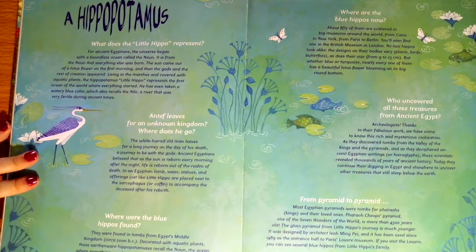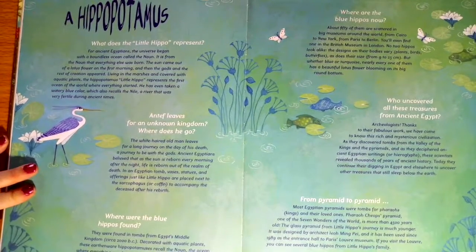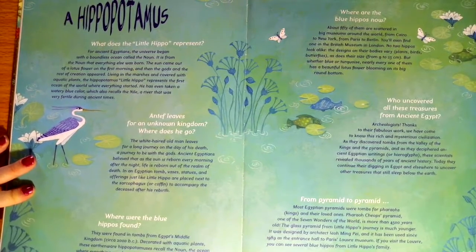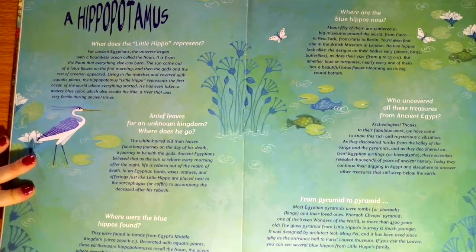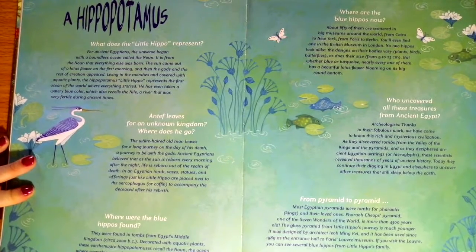He has even taken a watery blue color, which also recalls the Nile, a river that was very fertile during ancient times. And Tef leaves for an unknown kingdom. Where does he go? The white-haired old man leaves for a long journey on the day of his death, a journey to be with the gods. Ancient Egyptians believed that as the sun is reborn every morning after the night, life is reborn out of the realm of death. In an Egyptian tomb, vases, statues, and offerings just like little Hippo are placed next to the sarcophagus or the coffin to accompany the deceased after his rebirth.